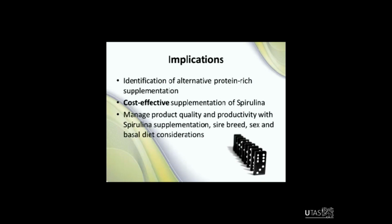So, who does this affect? Basically, this study has identified spirulina as an alternative protein-rich supplement for lambs. It's been previously used in rabbits, but hopefully this has got a bit more application. It also shows how to best cost-effectively supplement spirulina. You don't need a lot. More is not necessarily better when it comes to promoting productivity or product quality. We also hope to demonstrate how you can manage this product quality and productivity with spirulina by manipulating the sire breeds you use in production, the sex that you're predisposed to, and also the basal diet which is available for your lamb.